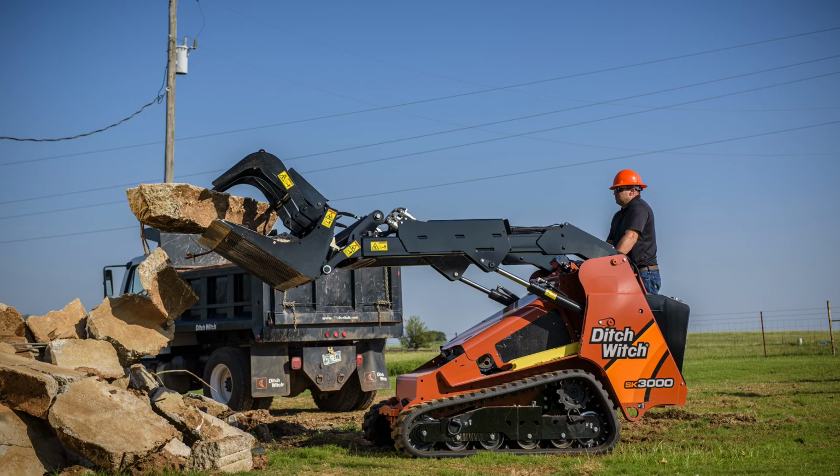And I got a quick question before we jump into today's video. What do you call this thing? Is it a mini track loader? Is it a stand-on skid steer, stand-on track loader, compact utility loader, mini skid steer? I feel like there's a dozen names out there for this machine, and the manufacturers are using a lot of them too, but I'm interested to see what you guys call it.